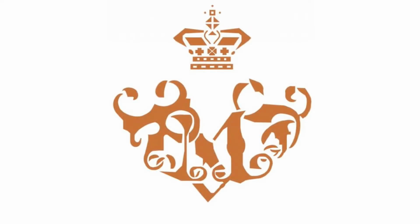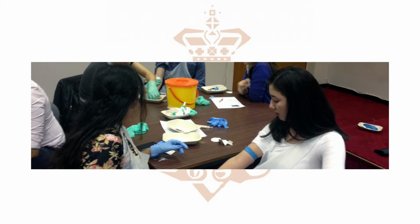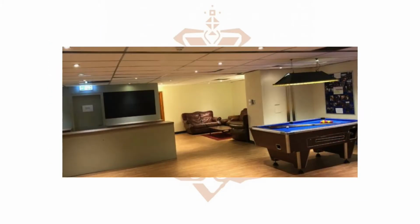Edinburgh's Royal Medical Society is the UK's oldest medical society, founded in 1737 with the aim of furthering the medical education of its members and building a community amongst medical students. Today, the RMS carries this tradition into modern medicine through hosting regular academic talks, student-led tutorials and social events throughout the year. Our premises are located in the Student Centre at Potter Row, Bristow Square.